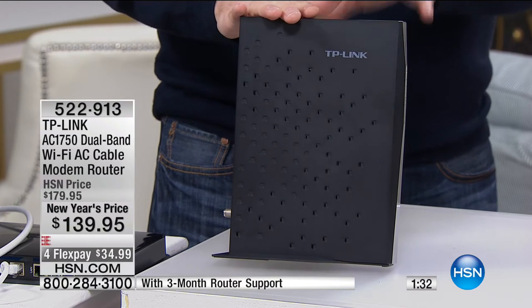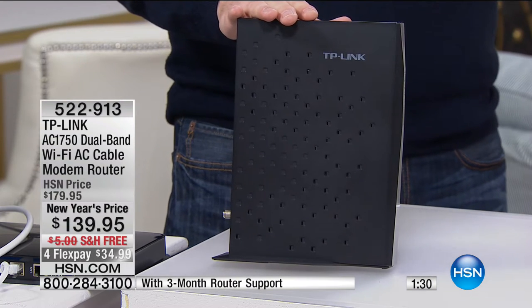And I keep going back to that, the most common router is a wireless G. That's the most common speed out there in America. It operates at 54 megabytes worth of speed. This is 1,750 megabytes of speed, up to 30 times faster. It will make a world of difference. Because imagine if you're downloading a song and it takes 30 seconds, it's now going to do it in 1 second.